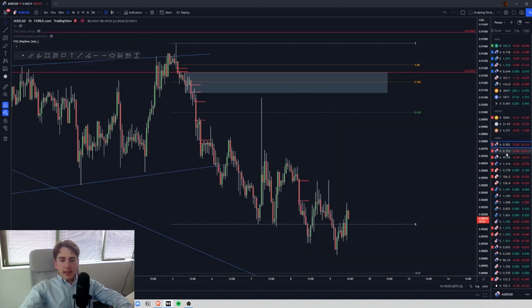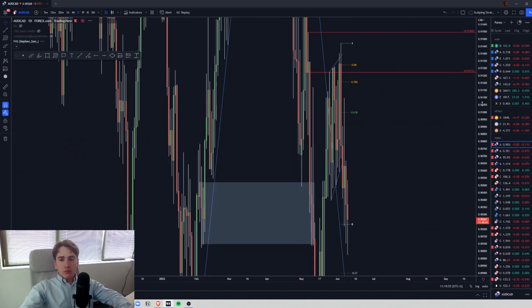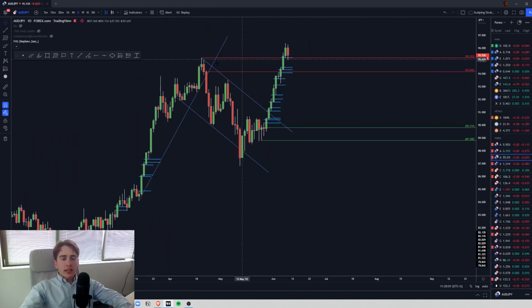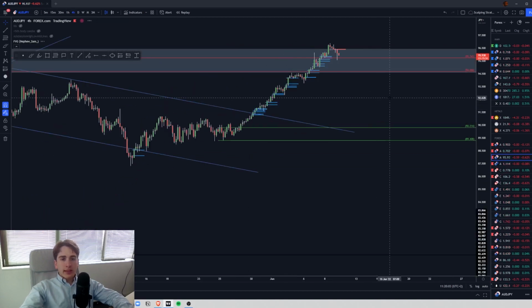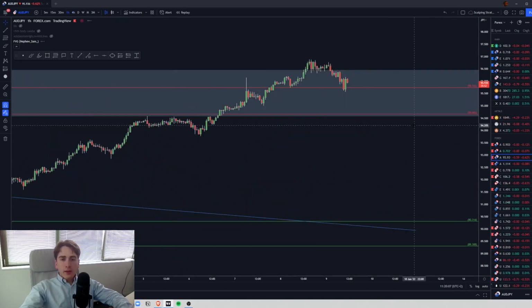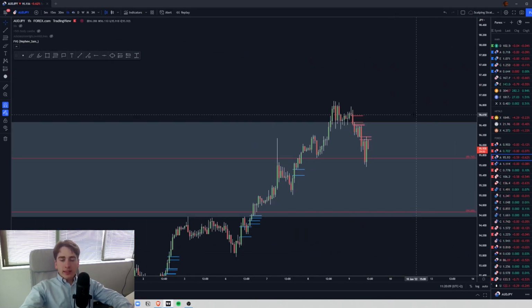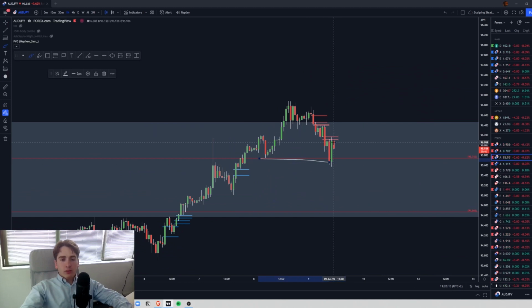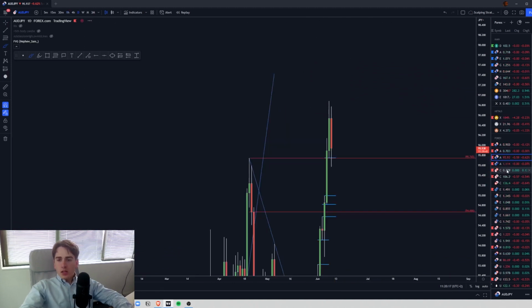Then we have Aussie CAD. Aussie CAD has been moving further down, pretty much like explained. Aussie Swiss, Aussie Yen. Aussie Yen still has potential to drop down lower. Just keep a good eye on it, because if we look at this 1 hour, we can clearly see that this 1 hour low got broken, taken out. So now we're seeing a pullback, and we could potentially see further downside on this pair.